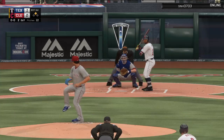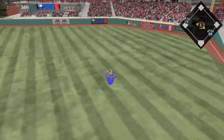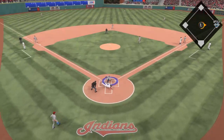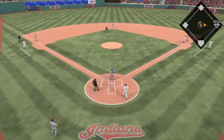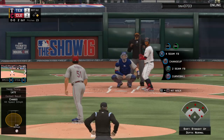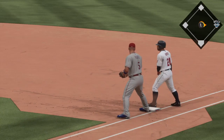Not only that, he was a 20-20 guy. He had exactly 20 bombs and ended up swiping 23 bases. And that's through into right field for a base hit. And Lucroy's tag will come too late, safe at home plate. Francisco Lindor steps in to try and keep things going now with a runner at first following the RBI single.